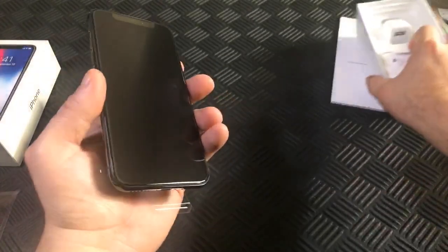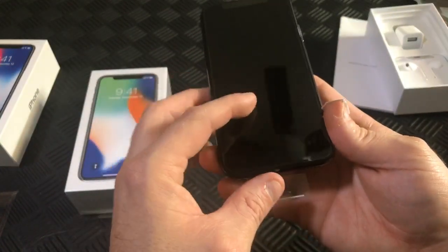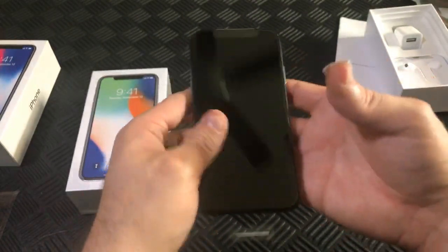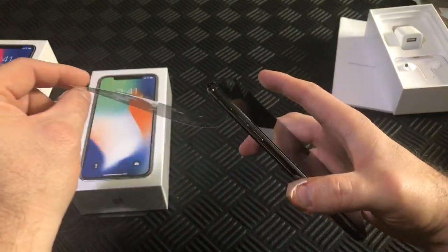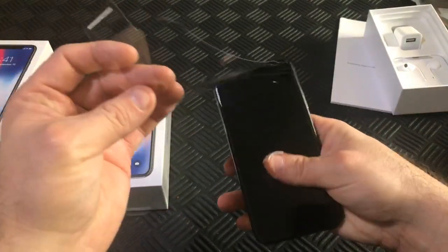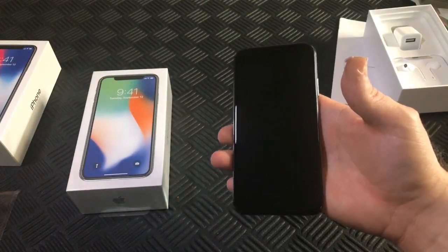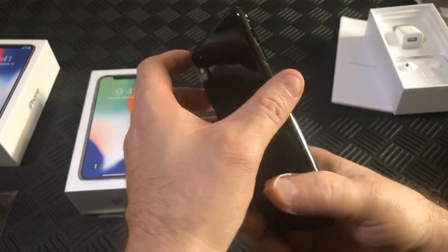So yeah, one of my favorite parts of unboxing an iPhone is that satisfying pull of the plastic. Oh yeah. There she is.